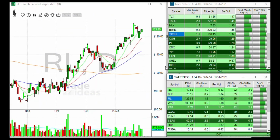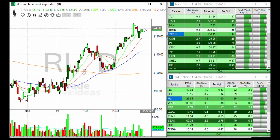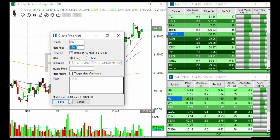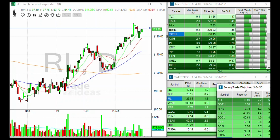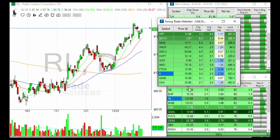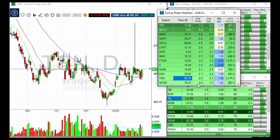Ralph Lauren, nice little wedge once again above all its key moving averages. There's your setup. Okay, potential for a move back to this high up here. Set another alert in that. All right, so I think you get the idea, and what happens is I put these ideas in a swing watcher, and like it's a global configuration, and everybody will have access to these ideas throughout the day, and they can keep an eye on them.